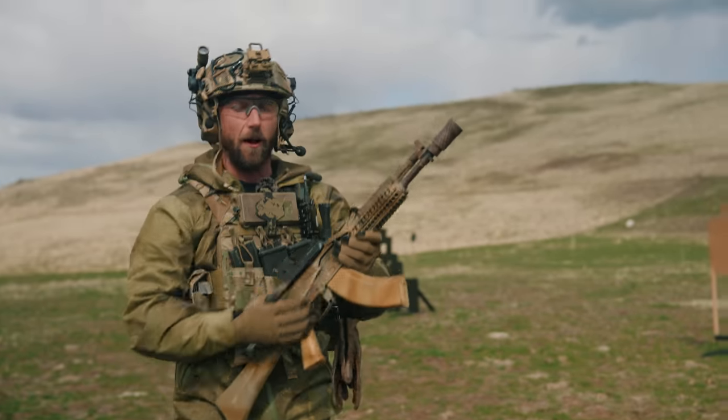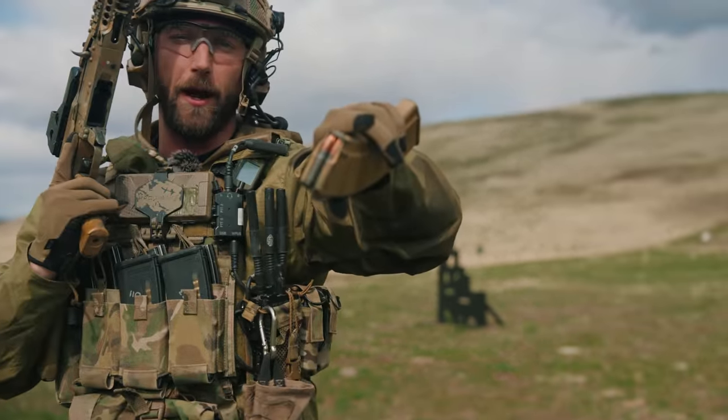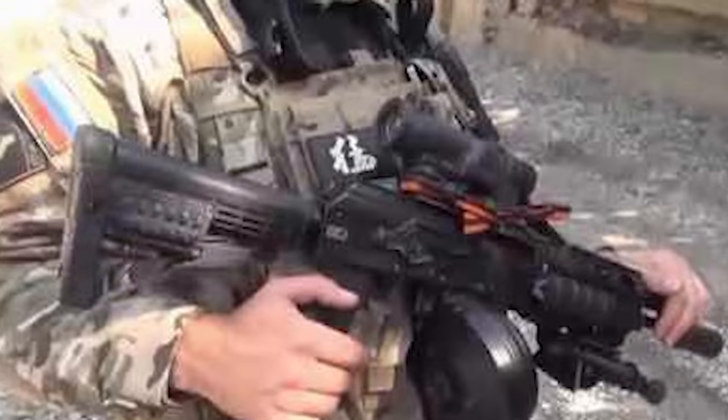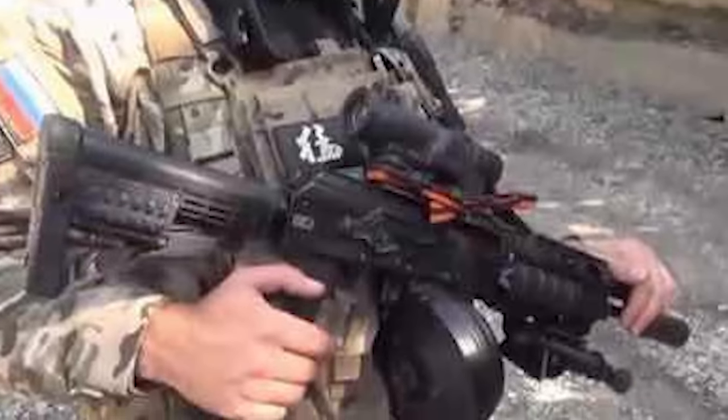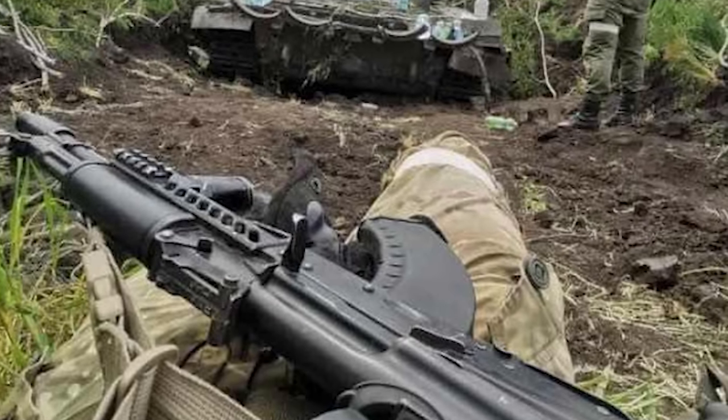Now this particular guy obviously is not a 5.45. This is a 7.62 by 39. So that is firing the typical round that you're seeing from the AKM. Those are seen in some numbers on both sides of the conflict. This is just a shortened variant. There's not a whole lot to say about it other than you're gonna see some amount of these.